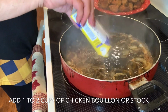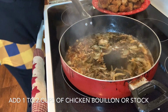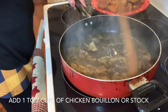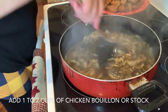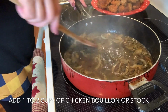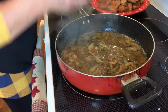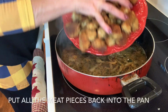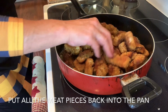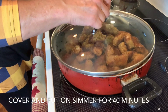And that's about a cup of liquid. And I'm going to turn this down to the lowest temperature that I have on my stove, which is low simmer. Okay, got that all mixed up. We might have to add a little bit of water to this, but I'm going to just slide the meat pieces back into the pan. There you go. And then we're going to put a cover on it.